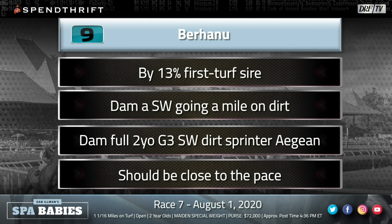Berhanu is by the Factor, solid with his turf runners, 13% winners with first turf performers. The dam was a stakes winner going a mile on the dirt. The dam is a foal to a very fast and precocious 2-year-old named Aegean. I think that Berhanu certainly has the pedigree to handle the turf, and I think we're going to see some speed stretching out.